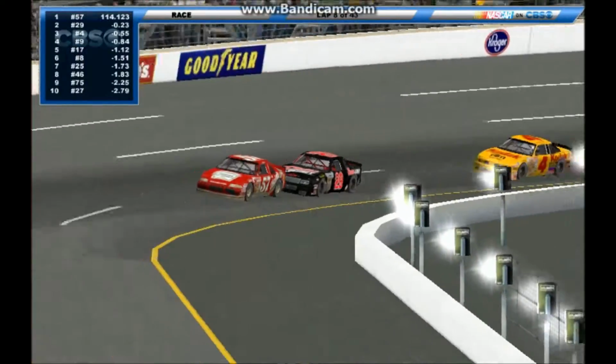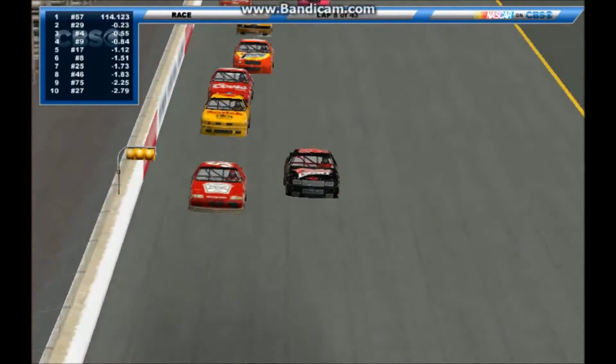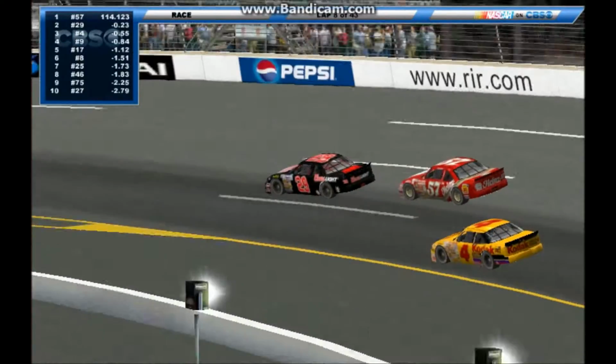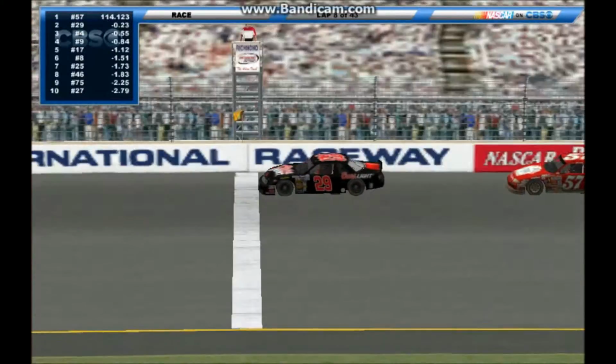Now he closes up again. Right on the back bumper this time. And he makes the move to the inside. The 29 car slides up and they touch coming out of turn 4. But the 29 car, Joe Ruttman, is in the lead.